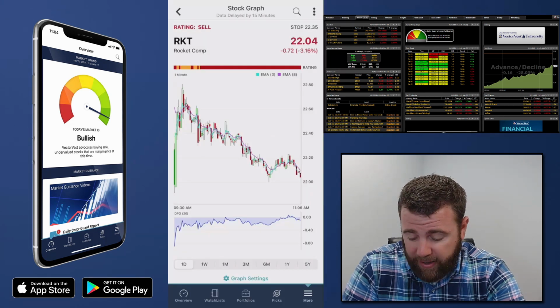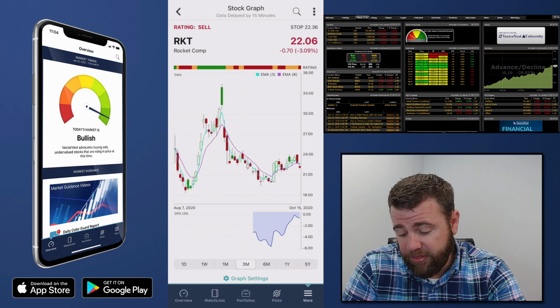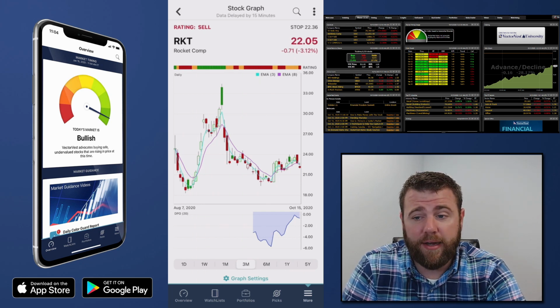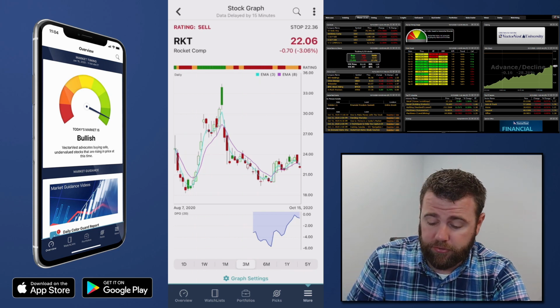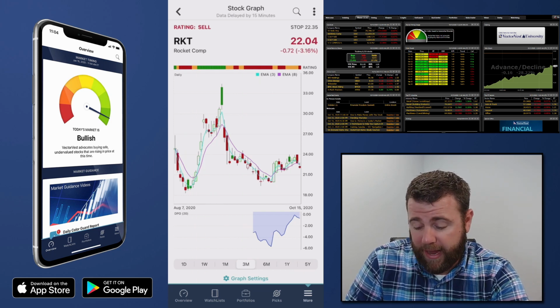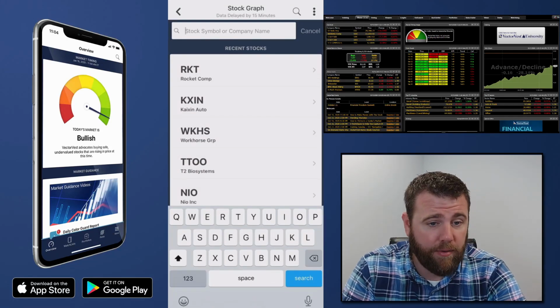We take a look at the graph. That's on a 1 day. Let's go to a 3-month. On the 3-month, the 3 and the 8 are getting ready to cross, so be careful with that. Keep a close eye on it. With the way it's looking right now, not looking too great. You've got to be extremely careful, especially after you have a pattern of lower highs, lower lows. So definitely a not right now.